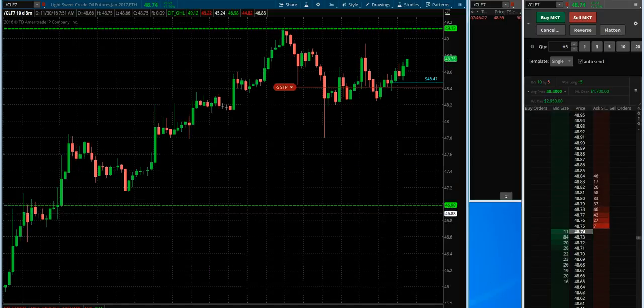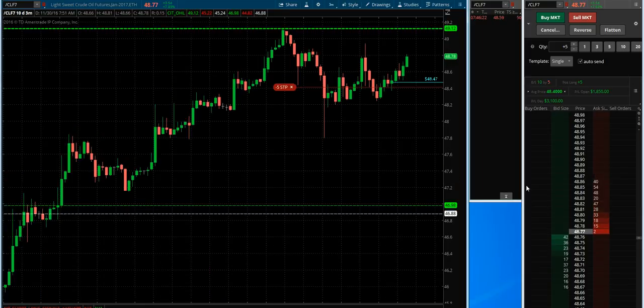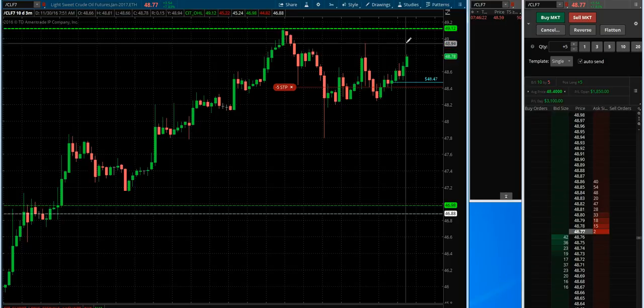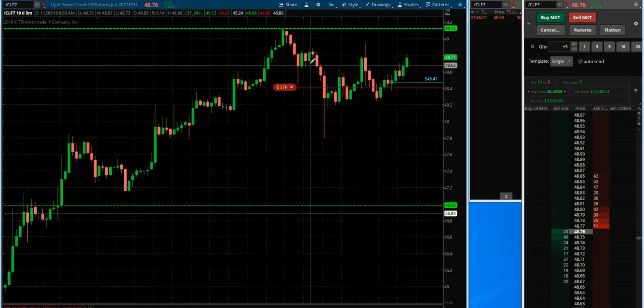So I peeled half at 75, and that was a good 30 ticks. So let's see, 45. Yeah, 30 ticks on the first one, and I got a feeling this thing is going to break the highs, and then right at 8 o'clock or so, it's gonna start fading lower. So I'm gonna reverse my trade at that point.